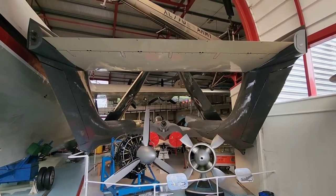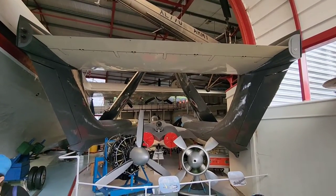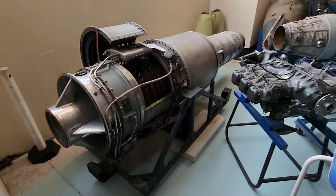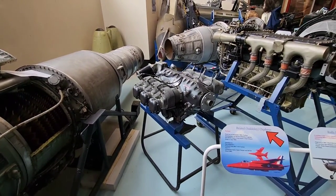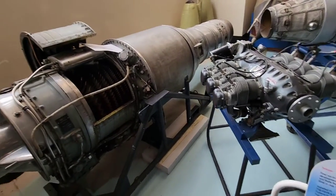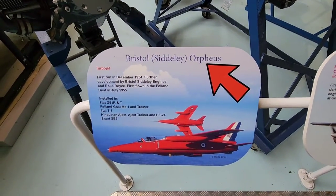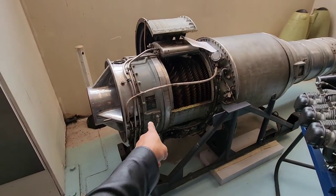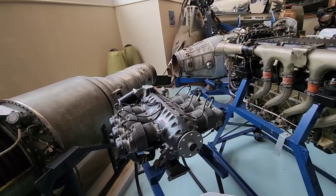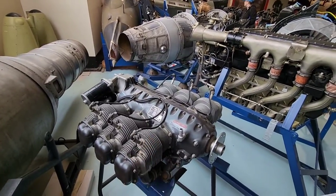Here's a good shot of the rear end of the Sea Vixen, along with a couple of engines. Here's a bunch of engines right here. Different internal combustion piston engines as well as turbine jet engines. Turbojet. Orpheus turbojet. That would be that one. Says Orpheus on it. Six-cylinder Rolls-Royce Continental. I would think that's that one. Yes, Rolls-Royce. That would be that one.